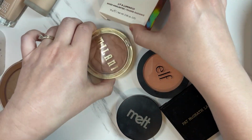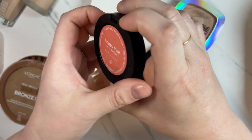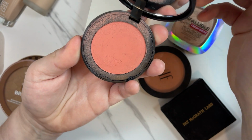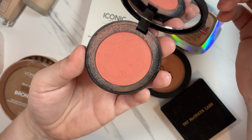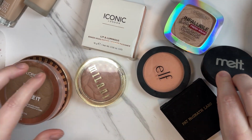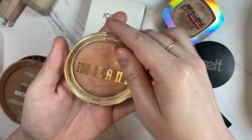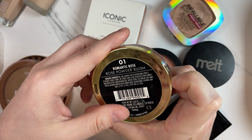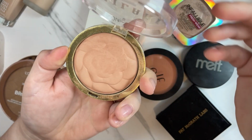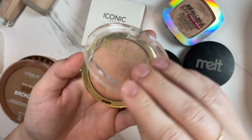As far as blush, the Melt Honey Thief Cream Blush in Light. That's what that looks like. It's kind of a mess. I do need to clean the top of it because I see dust and particles in there, and I don't want that to go on my face. And then we're going to use the Milani Romantic Rose Powder Blush, kind of a very neutral type of blush moment. So we have that.